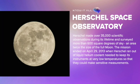Herschel made over 35,000 scientific observations during its lifetime and surveyed more than 600 square degrees of sky, an area twice the size of the full moon. The mission ended on April 29, 2013 when Herschel ran out of liquid helium coolant needed to keep its instruments at very low temperatures so that they could make sensitive measurements.